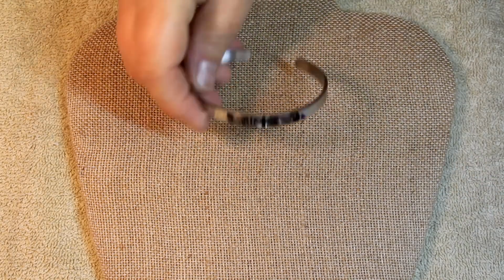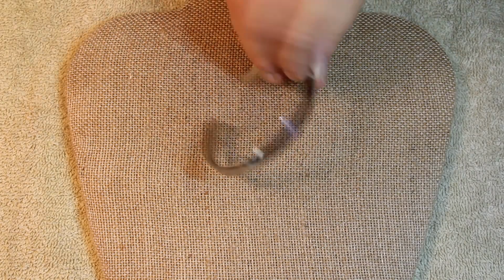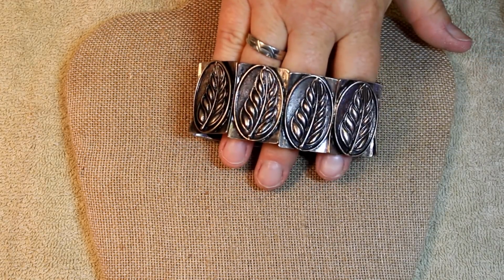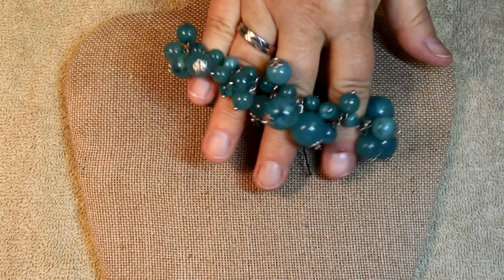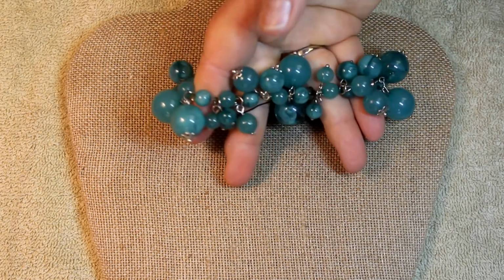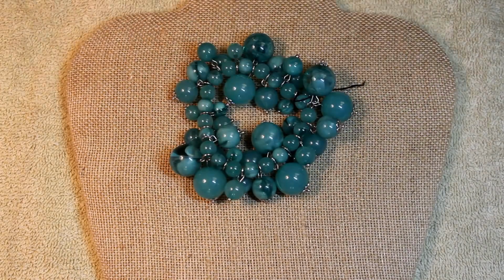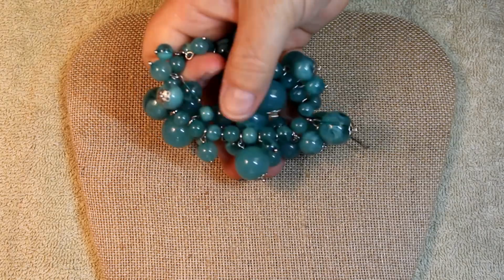That one's really pretty. We have this one that says Nashville on it. It's just a kind of little inexpensive piece. This one has that great design. Has some nice clankability. Okay, look at the nice stretch. It still has part of a tag on it. But look at all of those great beads. Love that one too.